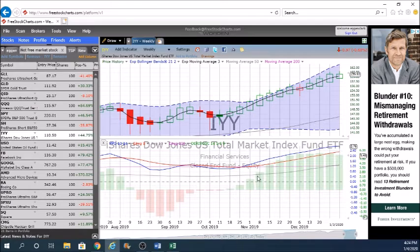And another thing we want to look at is our PPO line, or basically our price percent oscillator, which is above our moving average. We want to see that above the moving average. Typically when it's above the moving average, we see the price move up as well. So good things here with our IYY overall general markets fund, but getting a little cautious here.